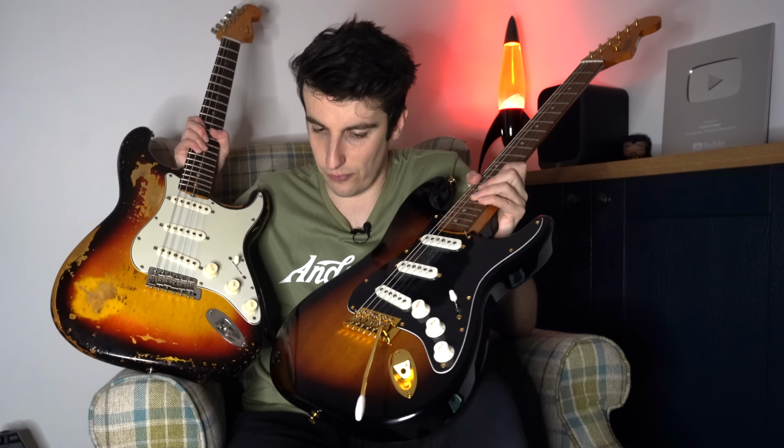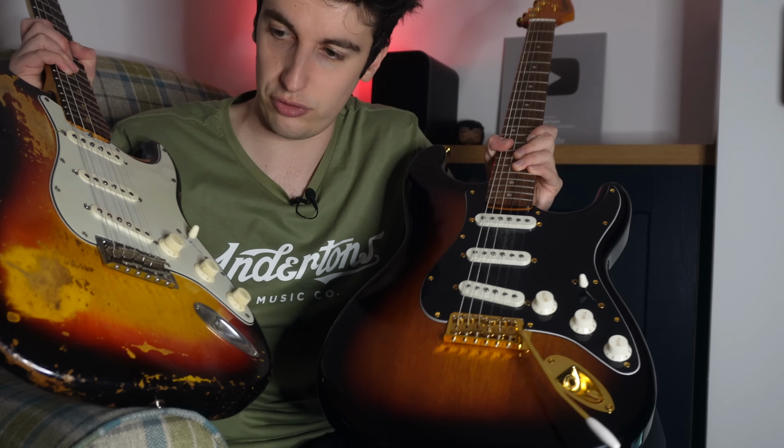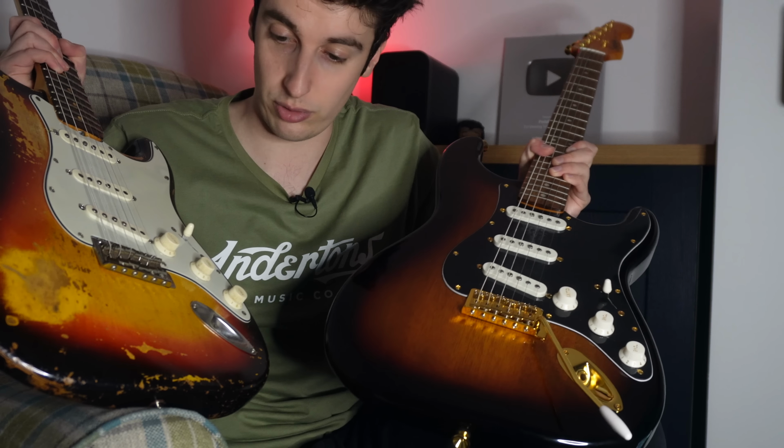As you can see, it's a different vibe. This one's got the yellow undercoat, which appears through once you wear through the original coating. As you probably saw in the other demo, this guitar sounds absolutely phenomenal, and especially for £419.